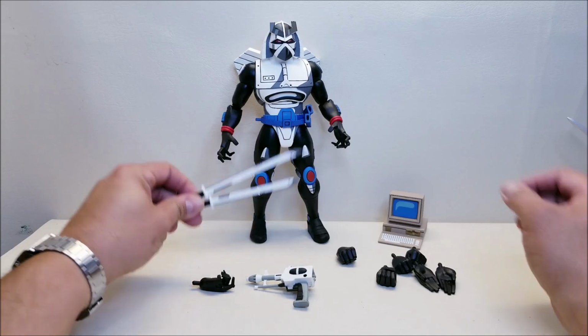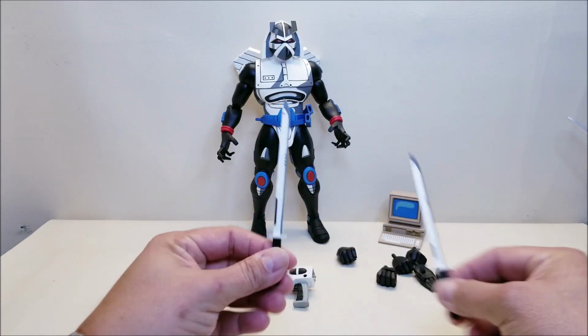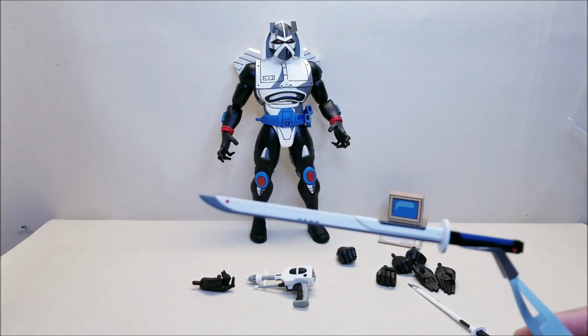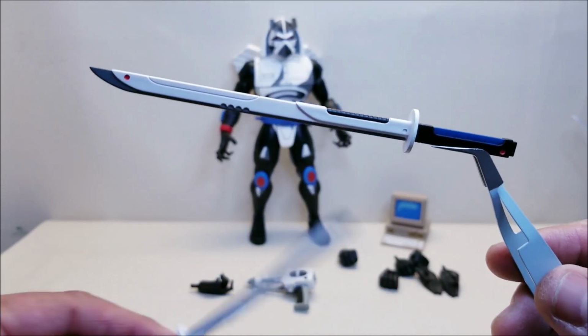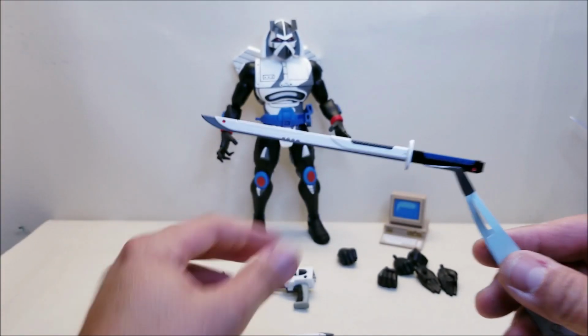We've got his two swords right here. One is just a little bit longer than the other. Let me bring these up close so you can see them. Very cool, very nicely detailed. Check that out. They're pretty much identical, other than one is just a little bit longer than the other. So there you go, very nicely detailed.